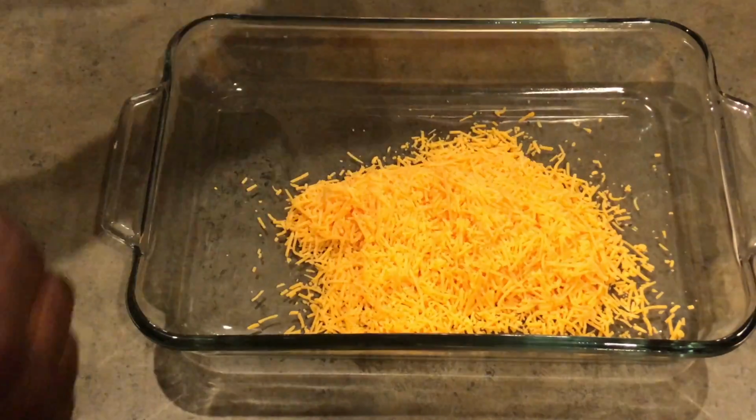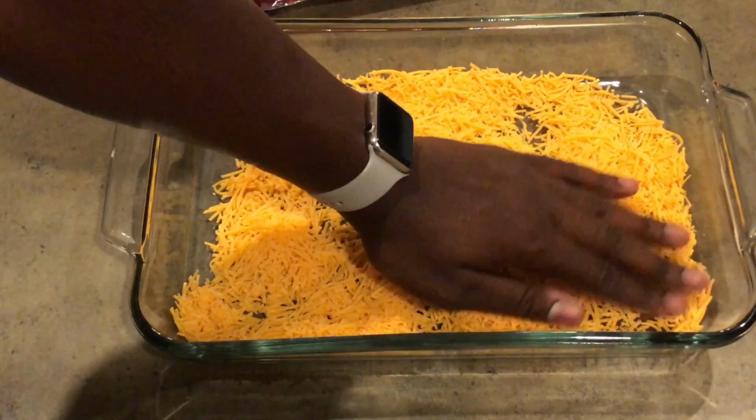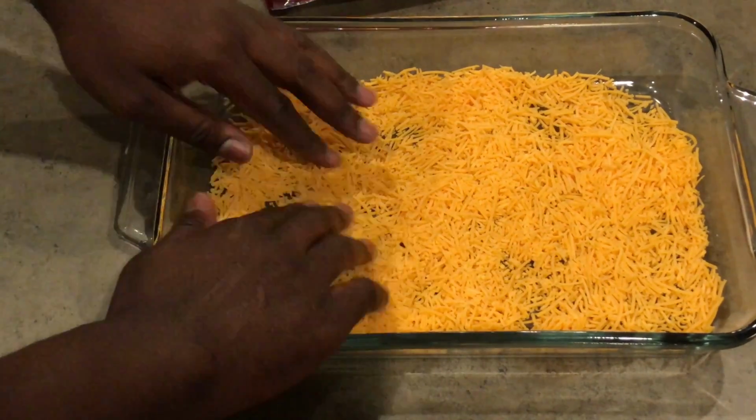Step 1 is to dump all but half a cup of the shredded cheese into your dish of choice. It's recommended to use a 9.5-inch pie pan, but I use this rectangle dish. But all of the cheese, except for half a cup. I mean, be realistic. I might as well have just dumped the entirety of this cheese in there, but you'll see why once we get down to the later steps.